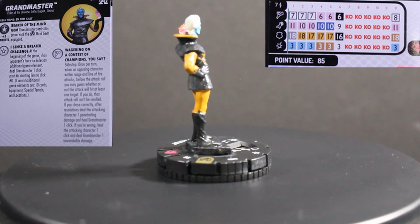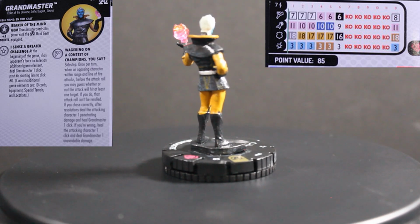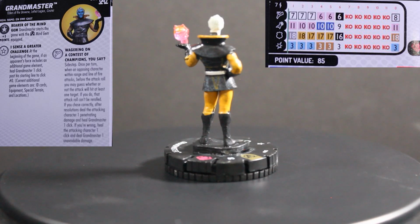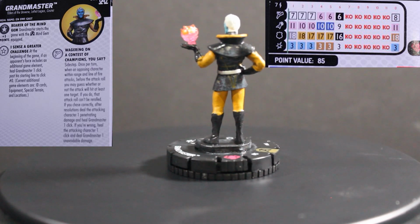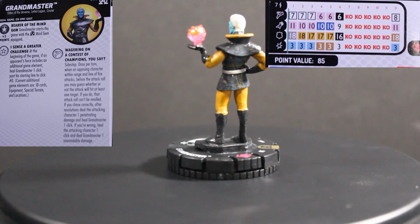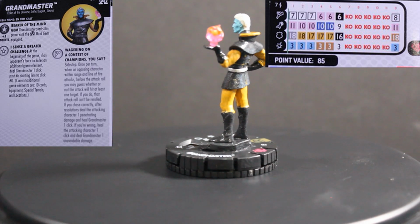He has 2 traits and a special on his movement. His first trait is called Bearer of the Mind Gem, which is plus 5 points, which means you have to add 5 points to his total. And it says Grandmaster starts the game with the Mind Gem equipped. So really cool there. Then his other trait is called I Sense a Greater Challenge.